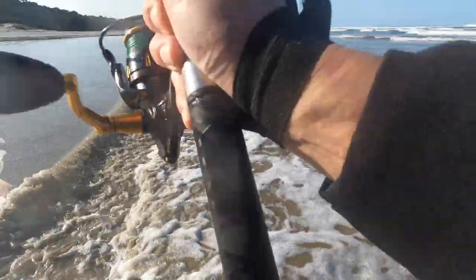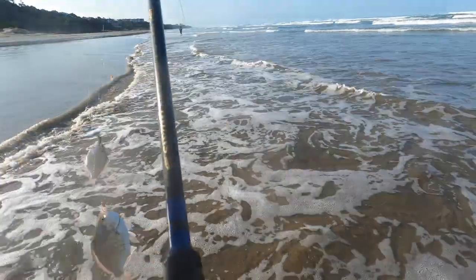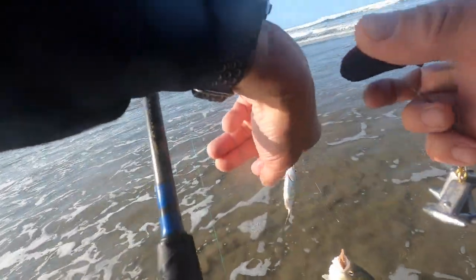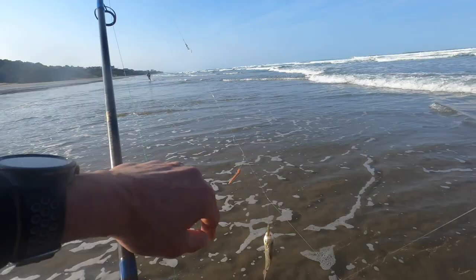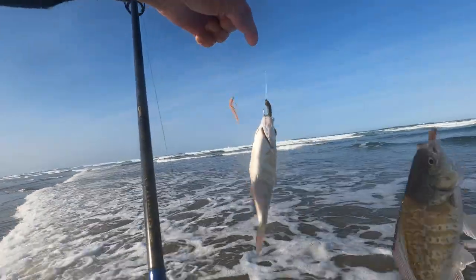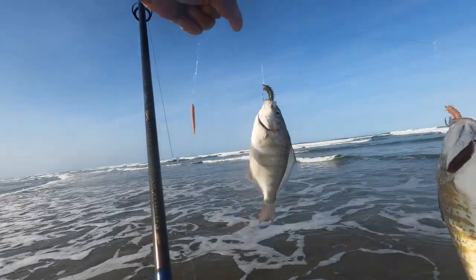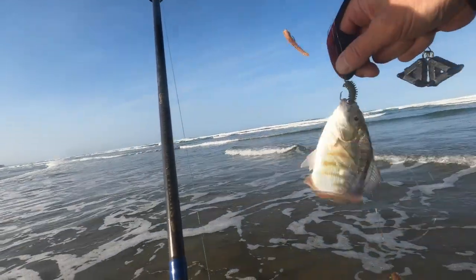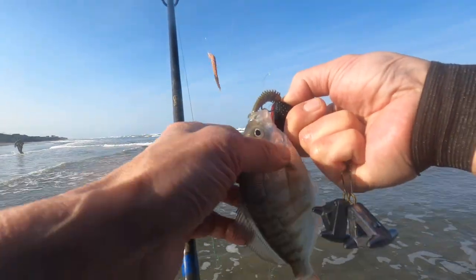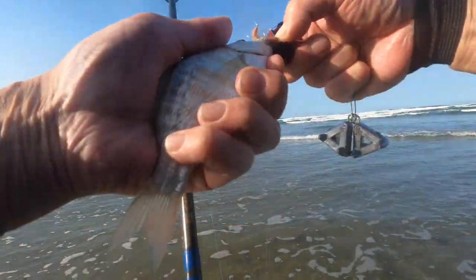So that's interesting. First cast on 4 ounces, got a double. And this is after 55, no, an hour now. So it's been an hour. Natural and camo. So first fish in about a month and a half for me. So at least I finally got the skunk off.